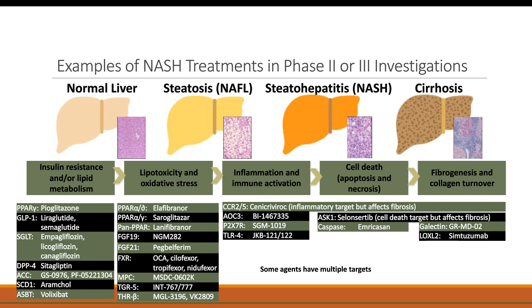And so there's really 5 buckets of drug development that are underway. There's those modulating insulin resistance and lipid metabolism, those modulating lipotoxicity and oxidative stress, and then you see the rest here: inflammation, dysregulated immune cell function, and then apoptosis, necrosis, and fibrosis and collagen turnover. The vast majority of these agents are really focused on the first 2 buckets, and the reason for that is because we have learned that, at least with our current mechanisms of action, the higher up in the pathways that we target modulation of this disease, then we think the better effects we are going to have downstream.